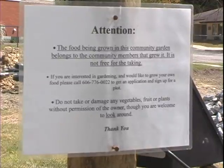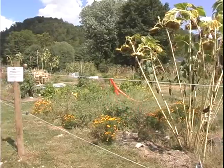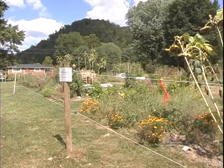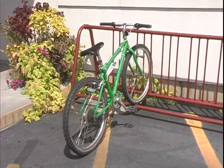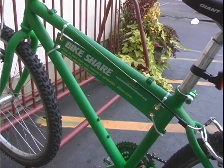Sustainable Morehead is a group that has formed to spread ideas of sustainable living in Morehead and the surrounding areas. You may have noticed the vegetables being grown beside the city park or the bike racks springing up all around town, both of which are the handiwork of Sustainable Morehead. With donations and the work of volunteers, Sustainable Morehead has established Morehead's first bike share program.